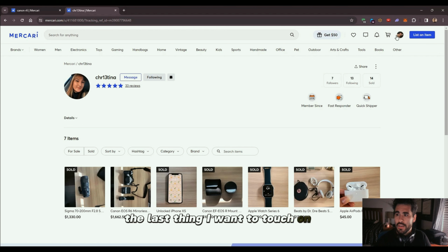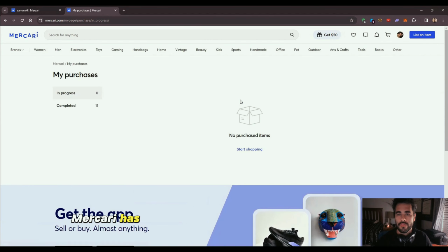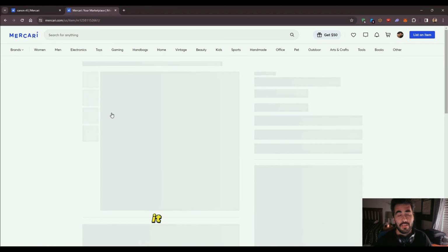The last thing I want to touch on is I bought an item before from here and I've been scammed. Let me show that to you. Mercari has this feature called authenticate. Bullshit, it doesn't mean anything.